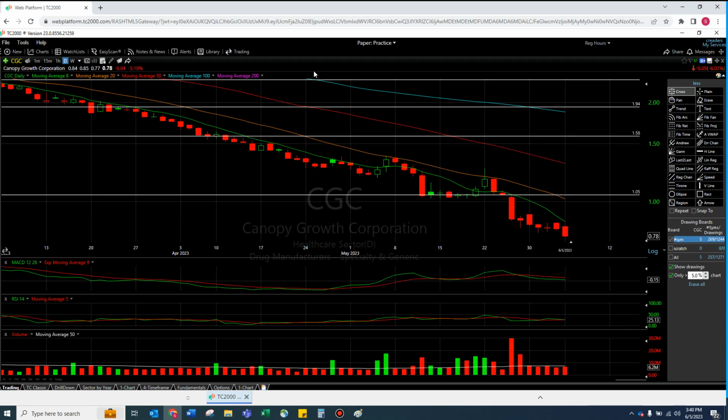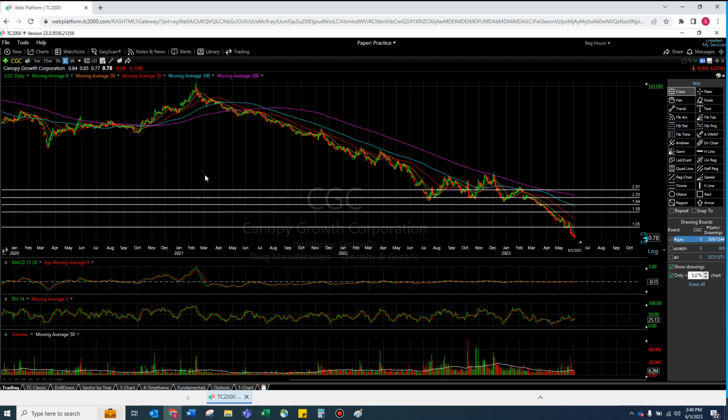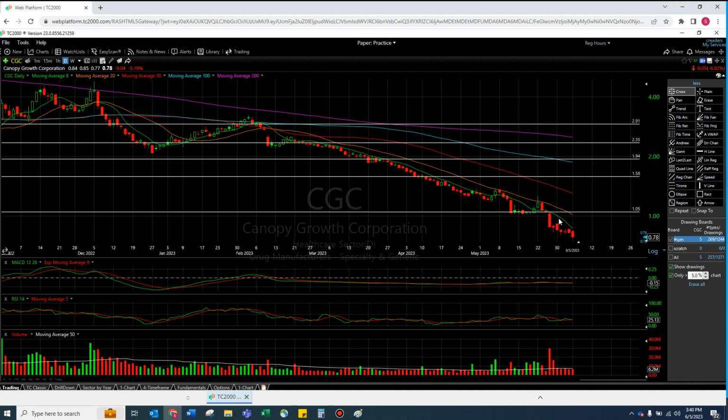CGC, this is the last one we're going to look at, and this is just horrible. There is so much horrible going on. And look, I know there's a lot of news. I don't even need to talk about it. Once we lost this 1.05 line, that was my all-time low support. And from there, you can just see the devastation, all right?